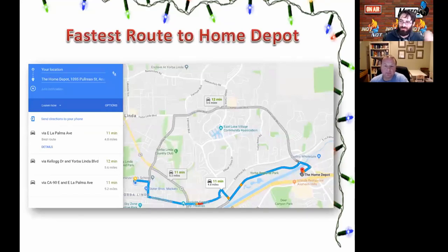I'm definitely going to mention this because I love this slide, the fastest route to Home Depot, because honestly, you're going to be going to Home Depot not once, not twice. Let's put a number out there: hundreds of times. Three times a day. That happened. I was at Home Depot three times in one day, and I'm sure other people have done more than that.